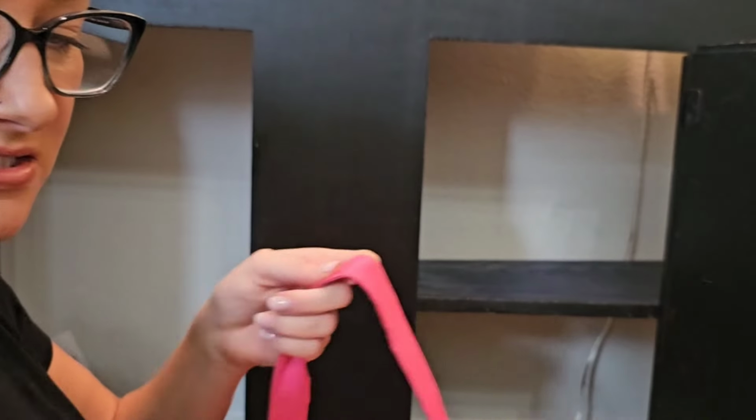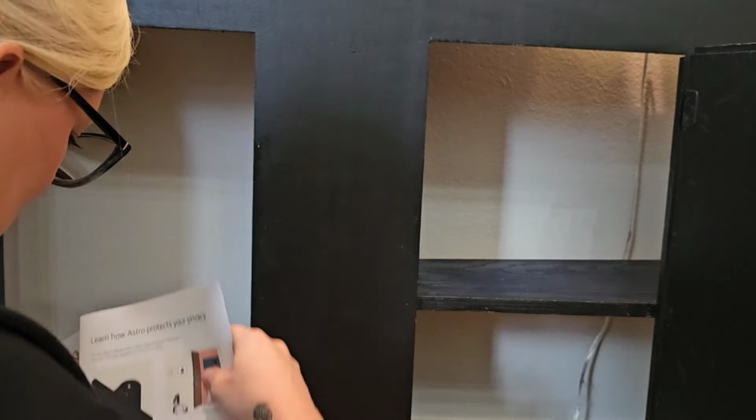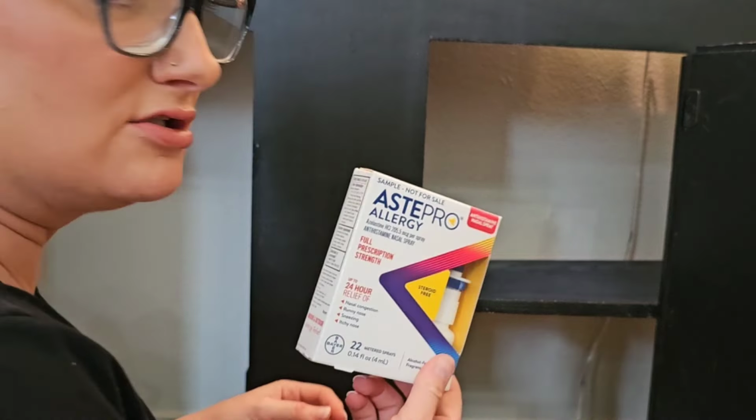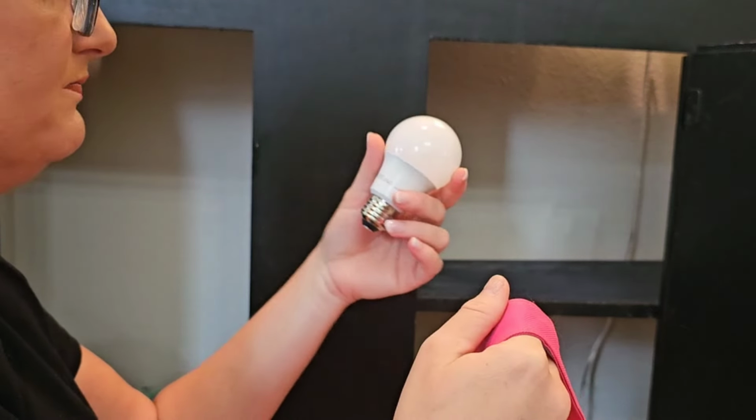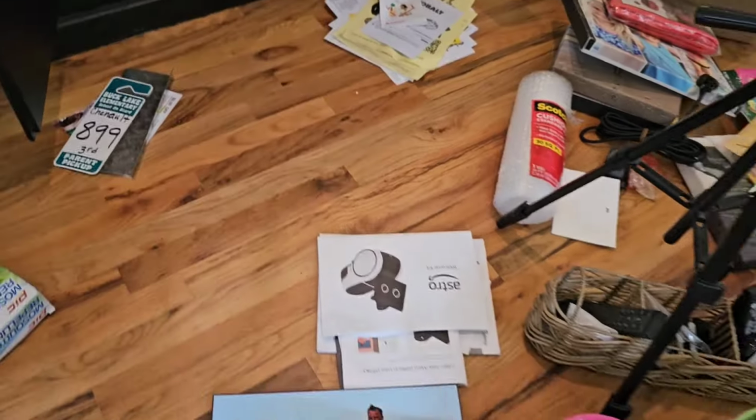Easter basket. Oh, here's my Astro stuff. I need to keep up with this. Allergy medicine. Easter. Oh, there's a light bulb. There's a light bulb in the Easter basket. That's everything in here. It's completely cleaned out. Emptied out cabinet. Need to go grab the vacuum cleaner.